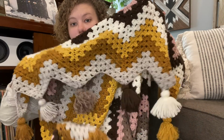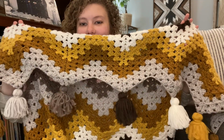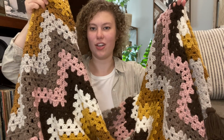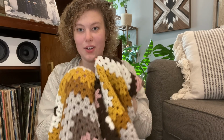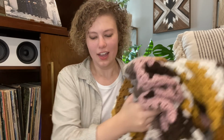I used just a random assortment of acrylic yarns that I had in my stash, and then I had to color match because I ran out of some of them, so I had to go back to Joann's and try to find a similar color, which I don't think you can tell. I think I did a pretty good job. They seem to match up. Those were actually 2 different pinks technically, and these yellows were 2 different yellows, but they look the same. So that was one finish.